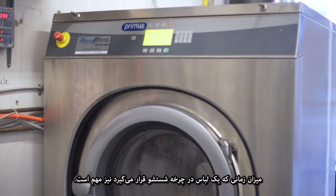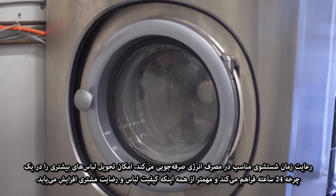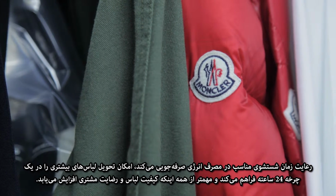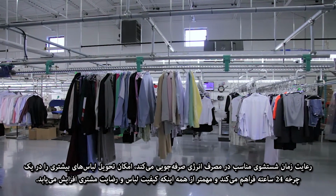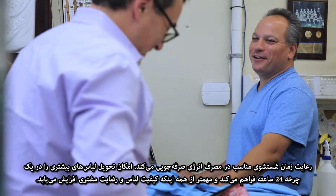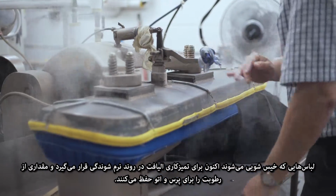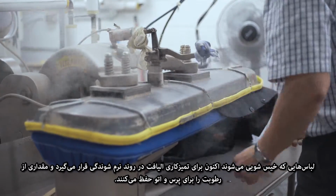The amount of time a garment is in the washing cycle is also important. Abiding by appropriate washing times saves energy, allows for the throughput of more garments in a 24-hour cycle, and, most importantly, improves garment quality and customer satisfaction. Wet clean garments are now sent through a conditioning process to treat fibers and retain some moisture for pressing and creasing.